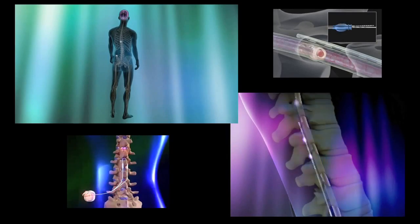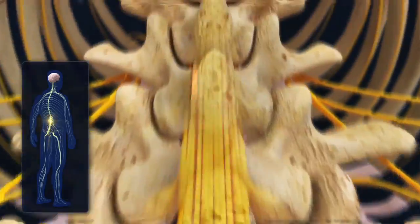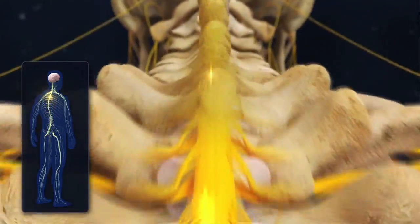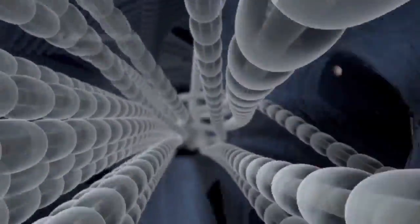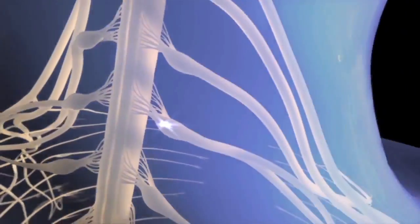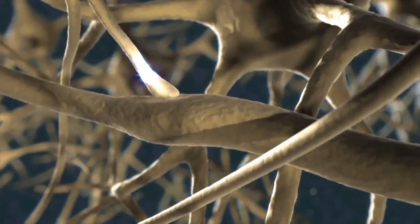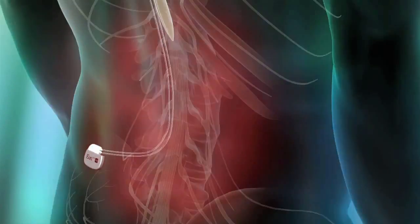These electrodes are placed over the spinal cord to essentially jam the pain signals coming from the legs, the back, arms, neck, and even the head. The brain no longer perceives these altered signals as pain, but instead as a pleasant, numbing sensation.